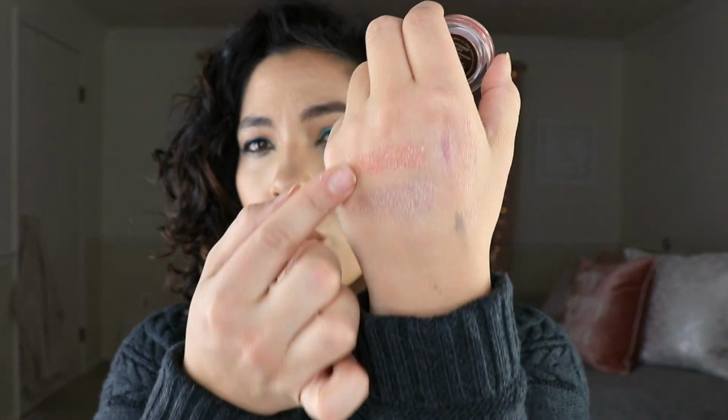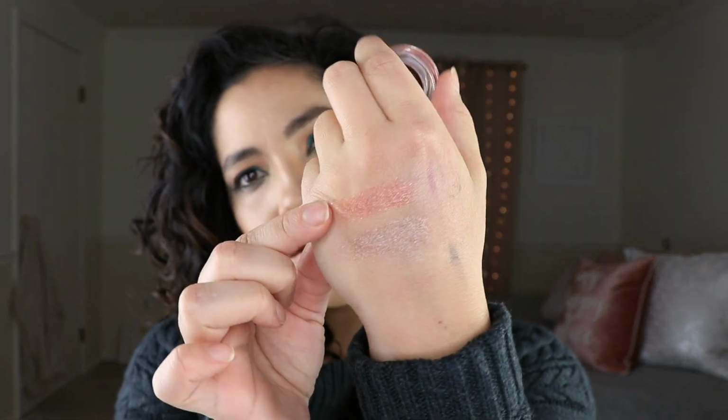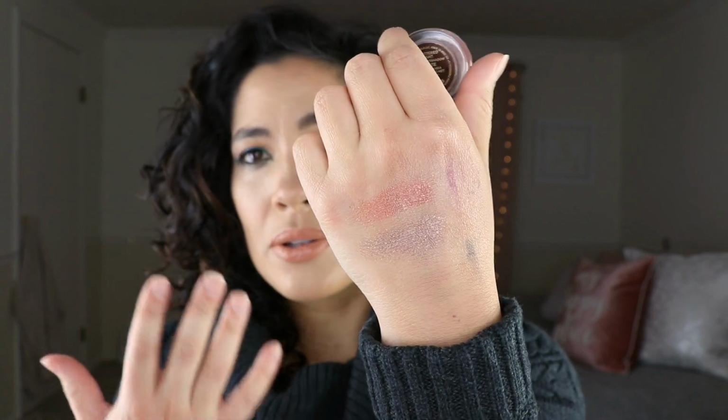It's the shade Blaze, and I really like it. It looks beautiful on my daughter actually, but it's just such a beautiful orangey, coppery color. It just would flatter anybody without being too in your face, but there is some color there. It's beautiful. So that's my other favorite color.